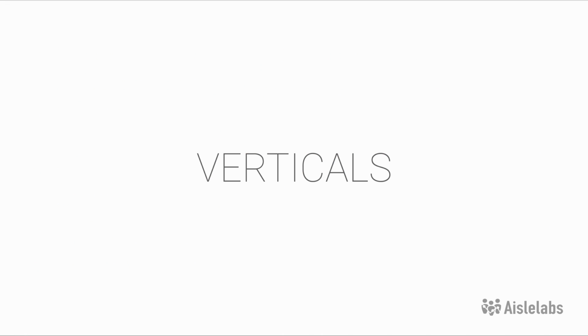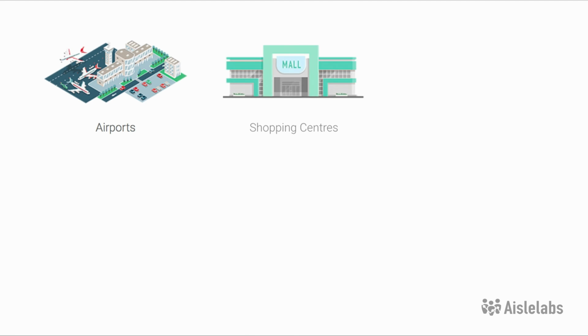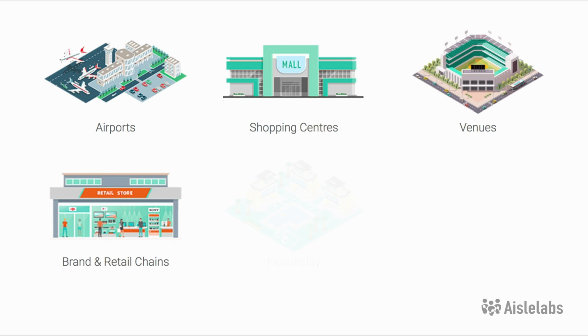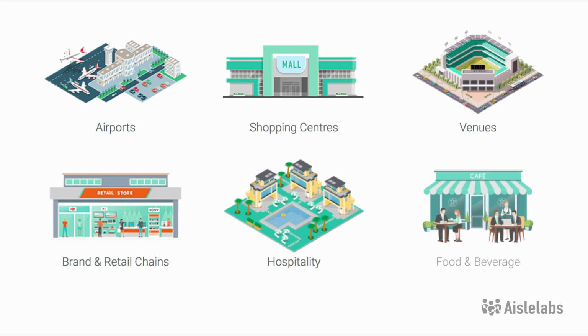The Aislelabs solution works for any large physical space and has been deployed at locations such as airports, shopping centers, event and entertainment venues such as stadiums, conference centers, and casinos, brand and retail chains, hospitality, food and beverage chains, and many more. Here's how the solution works.